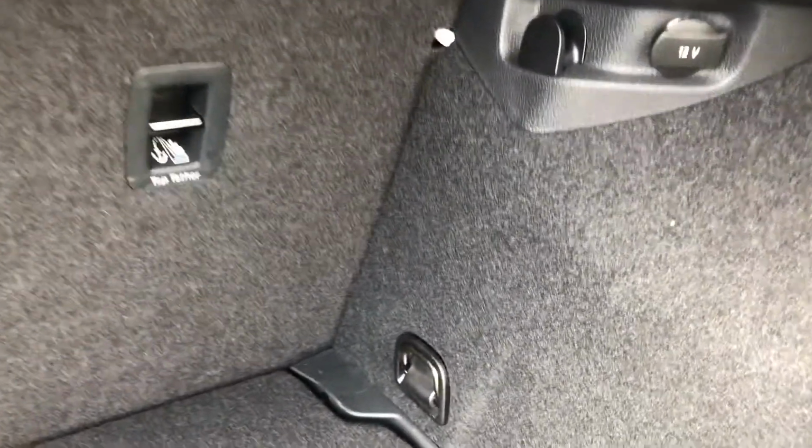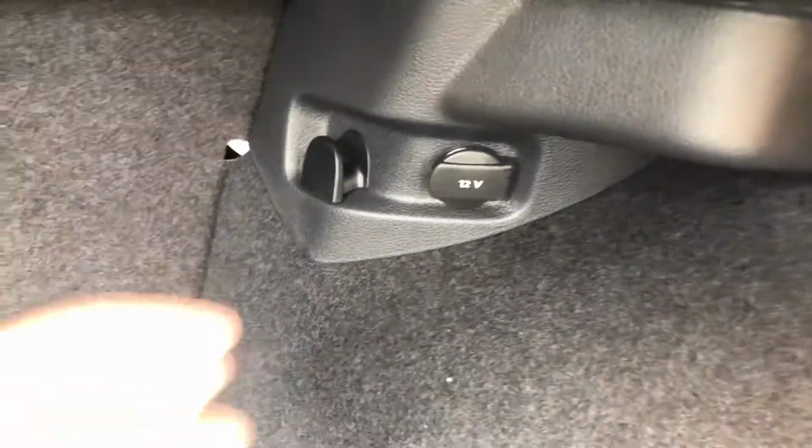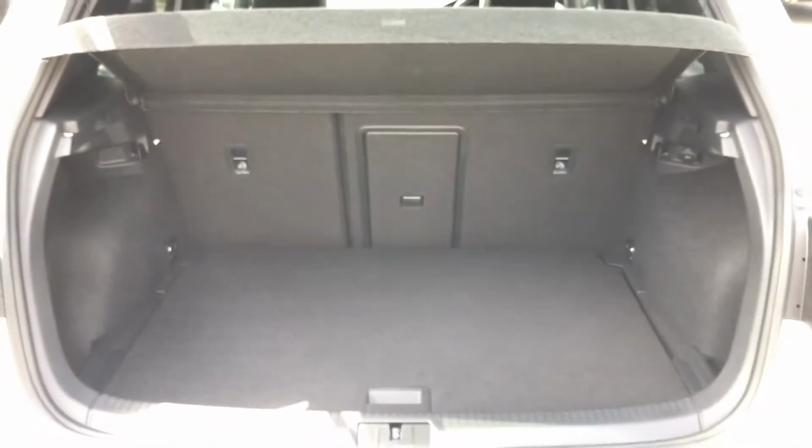Other luxuries will also include metal tether hooks to tie down items, hooks to hang up shopping, and even a 12-volt power socket so you can connect and charge up any additional devices. Underneath the floor here, a space saver has also been fitted. Touch wood you ever need to use it, but it's always reassuring to know it's there.